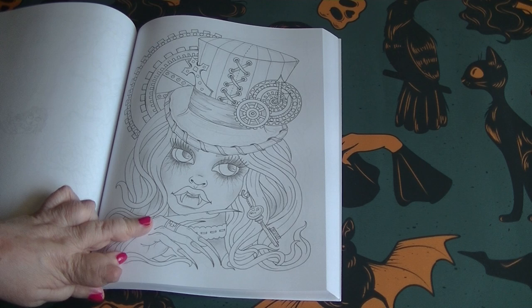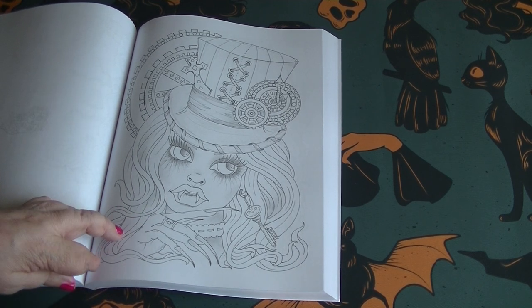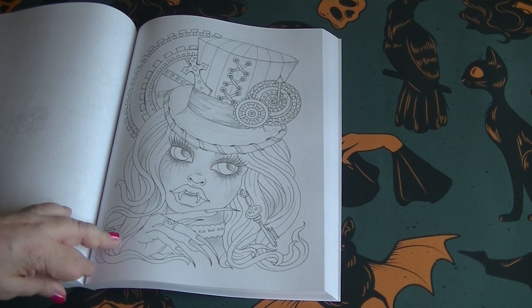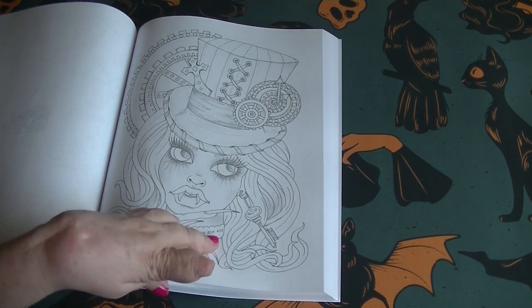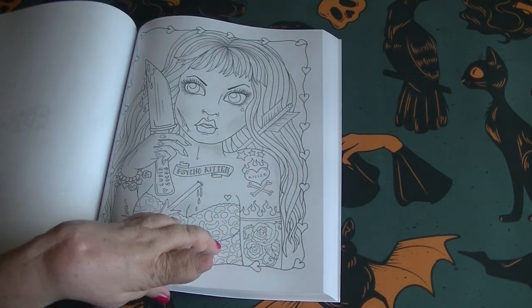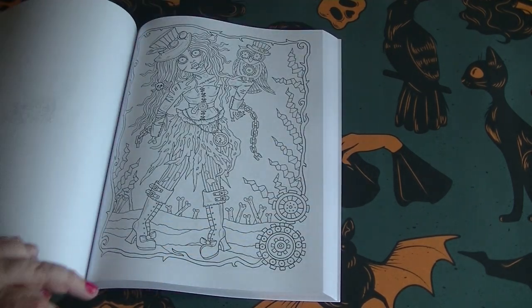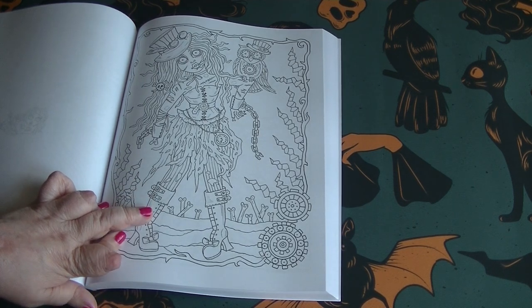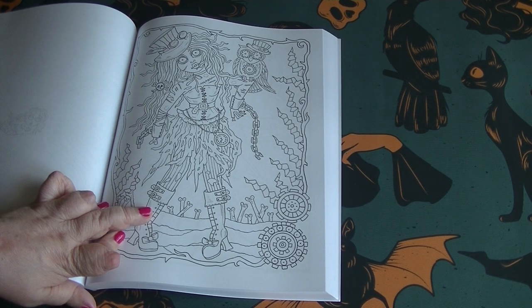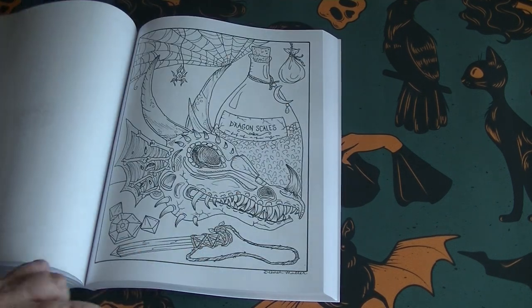This one she did last year for the Halloween event that the Monarch Coloring Group did, and I really, really like that one a lot. And I like this one too with the plague mask. This one was for that Monarch event also, and it reminds me of a voodoo priestess or something, zombie priestess. I don't know, it's kind of neat.